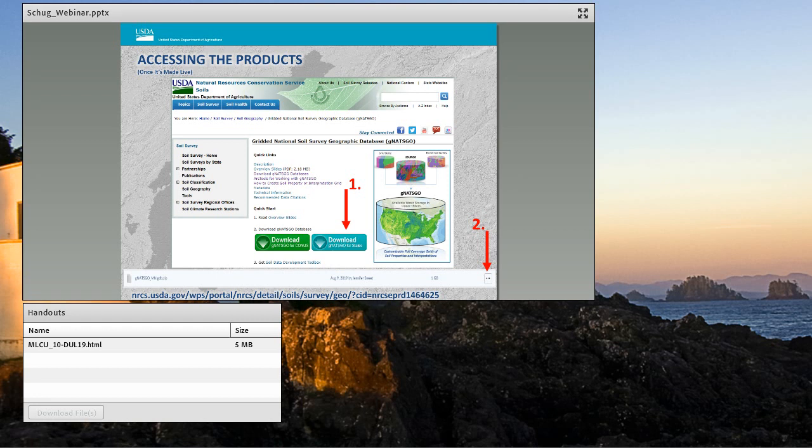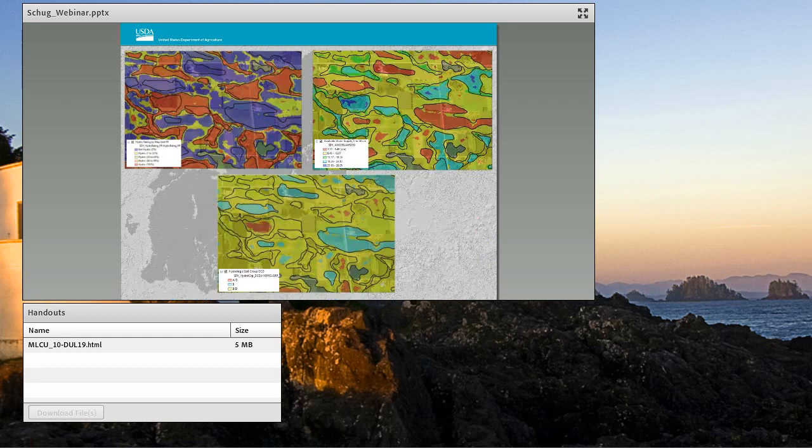You also can download a toolbox that you bring into ArcMap where you can actually design and create the interpretations and ratings that you would do in Web Soil Survey. And the raster product isn't going to be available in Web Soil Survey. You would have to go through GNATSGO and download it that way. But once you download it and you download the tool, you can go in ArcMap and you can create interpretive maps using the raster soil survey.